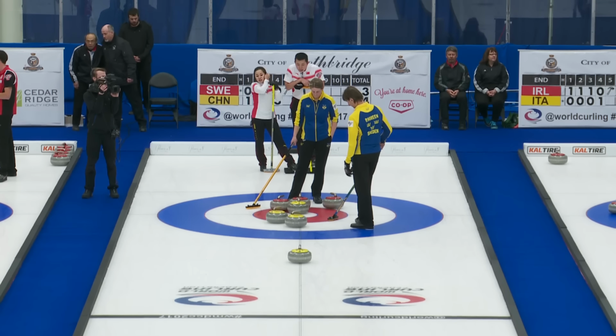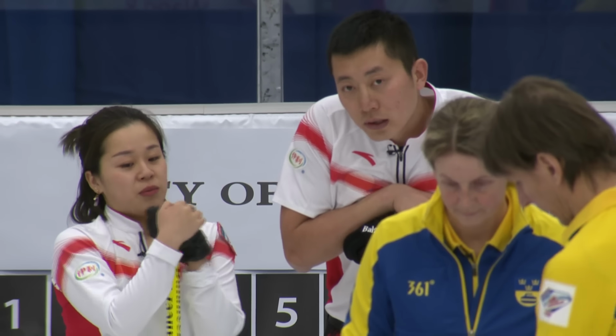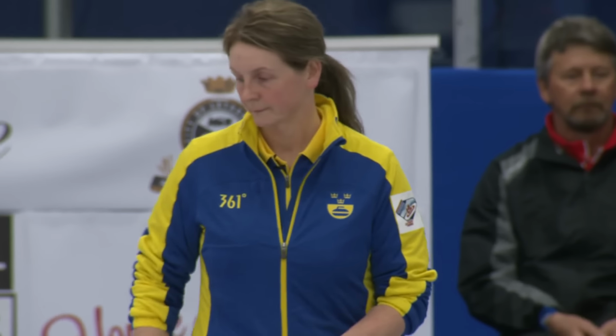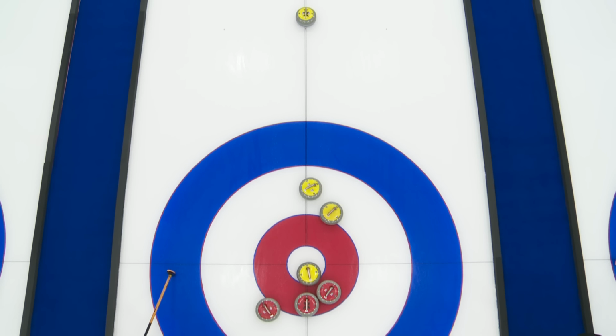It's a little bit more thinking going on now. At this point, you almost have to kind of switch gears and either think about only giving China one, potentially maybe using your power play in the next end to generate a deuce or 2 points.